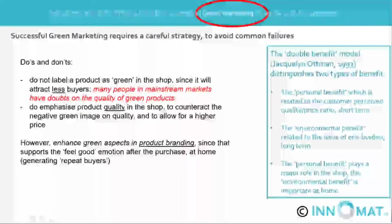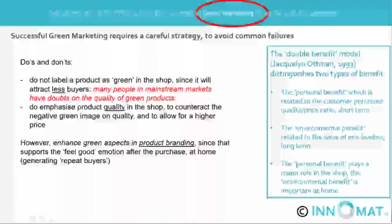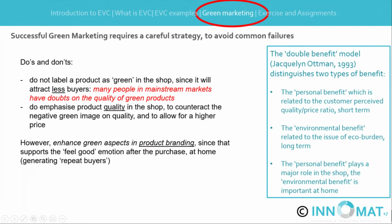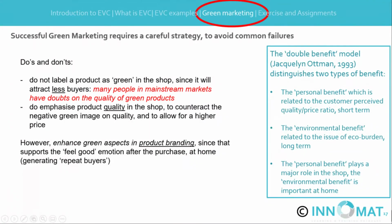This relates to the theory of Jacqueline Ottman. She distinguishes between two types of benefit for the customer. The personal benefit, which is related to the customer-perceived quality over price ratio, short term, and the environmental benefit, related to the issue of eco-burden, long term. The personal benefit plays a major role in the shop. The environmental benefit is important when we're at home.